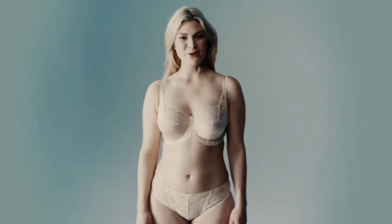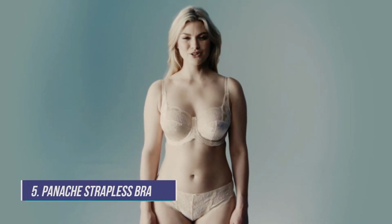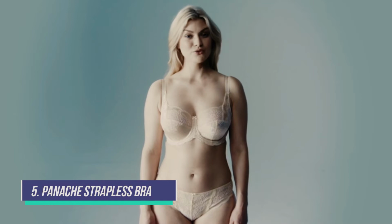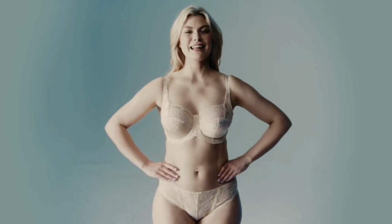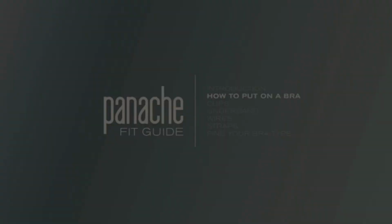Hi, I'm Grace. How much do you know about choosing a bra that fits? After all, the right size bra will give you great shape, boost your confidence, and make any outfit look amazing.